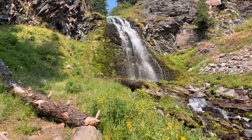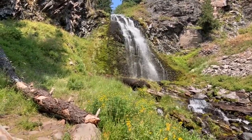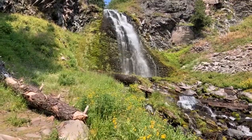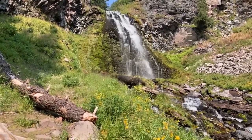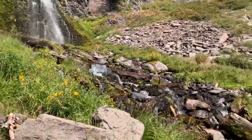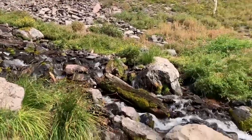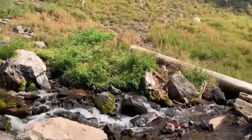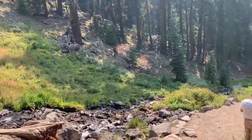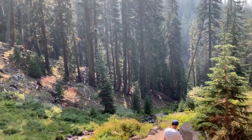This is the end of the trail. We got to see this beautiful waterfall, probably 25 to 35 feet tall. I'm not really sure. And it flows and cascades over these rocks down into a creek. It was worth the hike for sure.